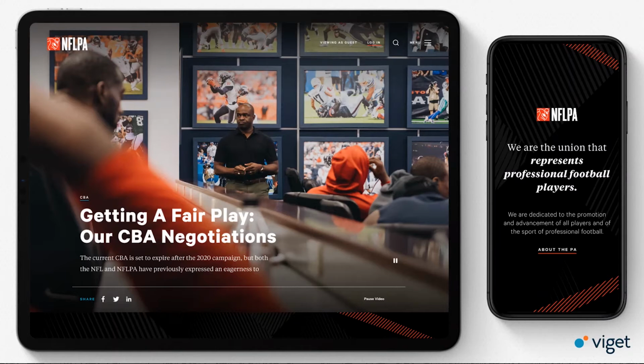So we applied about every service that Viget has on this project. It was a full website redesign. We did a discovery and user research phase. We created a new brand strategy for the NFLPA. We did information architecture and visual design. We developed a content strategy for them, and we developed the new site.